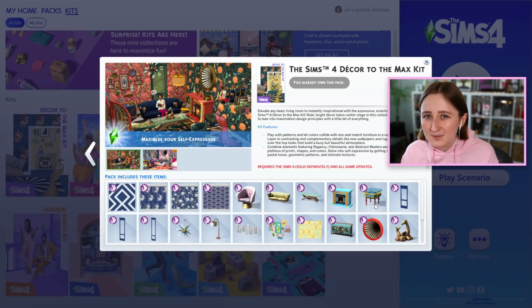So like I said, I'm gonna stream tonight trying to build with the kit. I'm kind of feeling like making a really fancy glam apartment renovation for Penny Pizzazz.